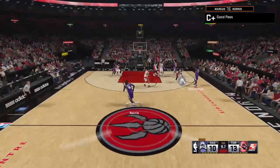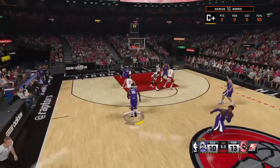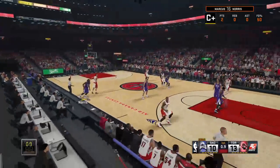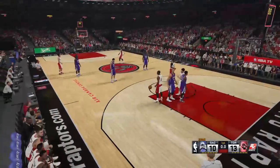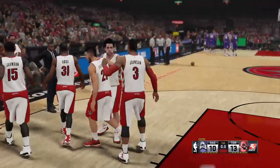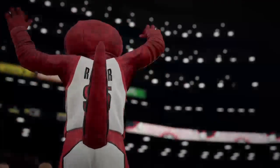Pass to McLemore. Here's Norris. No good with the triple. Here's Vasquez. So at the end of one quarter of play, still a close game. Raptors lead by 3. And don't go away. We'll be back with the action for the start of the second quarter in just a moment.